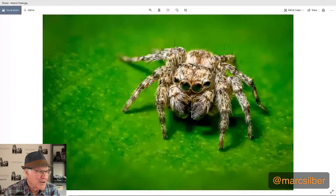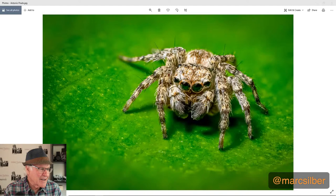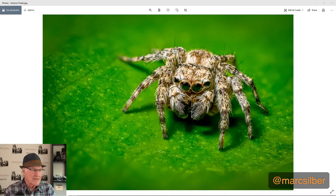I have never, ever used a bellows. I admire your use of it and your precision of focus, because that's not easy. If that creature moved, think about it, 5 millimeters forward or back, something starts to go out of focus. You really have that precisely focused. So bravo. Well done.